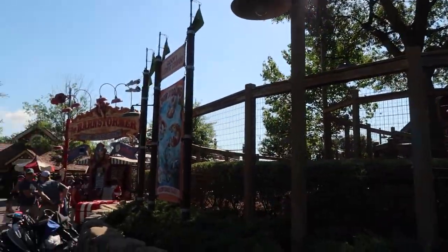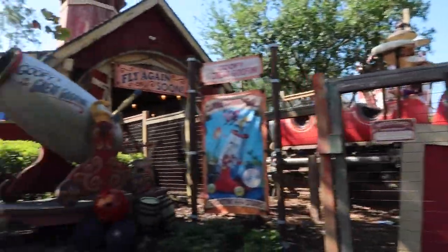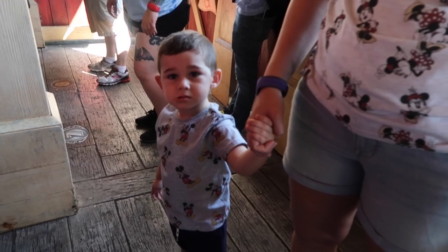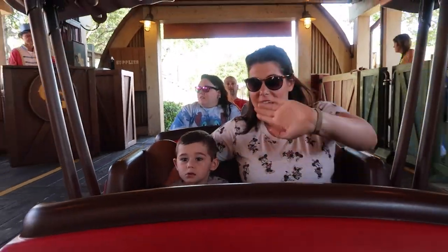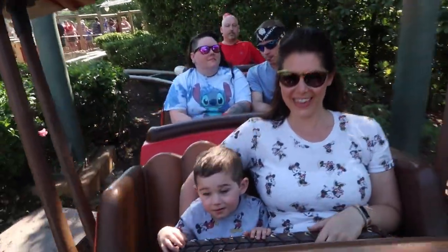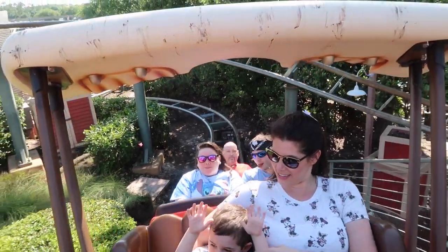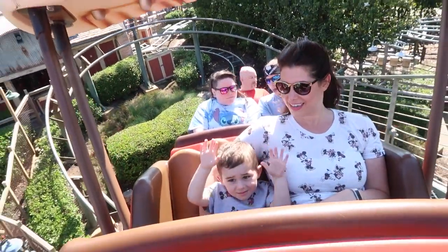Barnstormer or the Great Goofini. Let's see if he's tall enough. I think. Put your hands down. Are you tall enough? Yes. Stand up tall. Yes. You good? Bradley, you ready for the big boy ride? Tell TT, hold on. Here we go.